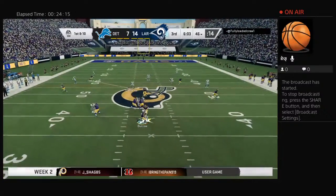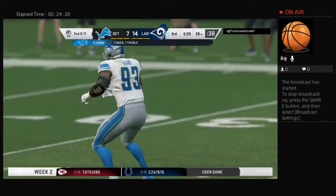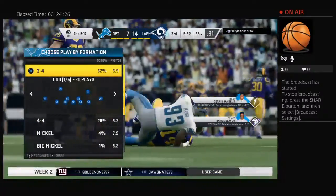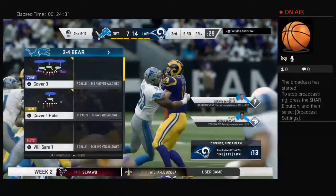Back to throw now on first down. Nowhere to escape, and he goes down. They couldn't contain Deshaun Hand that time as he gets home for the sack. And plays like that really hurt play calling. They had a really nice gain on the previous play, but gave about half the yardage back on the sack.